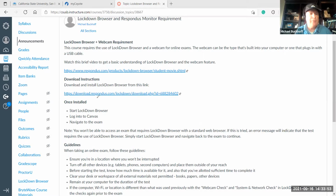First of all, you have to download and install this lockdown browser. It's like Chrome, it's like Microsoft Edge, it's like Mozilla Firefox, it's like Safari. So you need to go to this link and then download the browser that matches your computer. It'll probably give you two options. You have a lockdown for Apple and one for other operating systems. Once you've done that, when you're ready to take the quiz, you will open up this lockdown browser first. It automatically closes any and all programs you have on your computer. It's going to close everything.